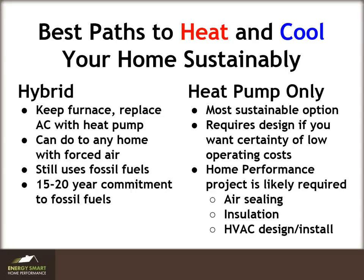So if you're going to do one of those two options, if you're going to do hybrid, you're going to keep your furnace and replace your air conditioner like we talked about. You can do it to any house that has forced air. You're still using fossil fuels, and you still have a long-term commitment to fossil fuels. If you go heat pump only, it's by far the most sustainable design.